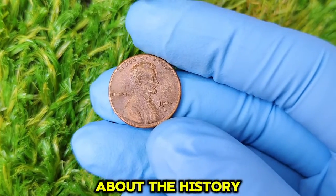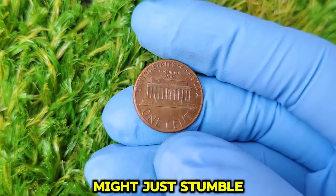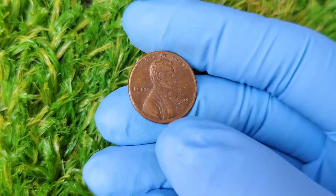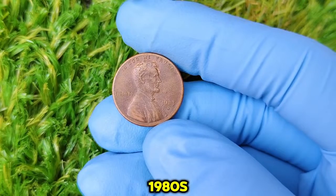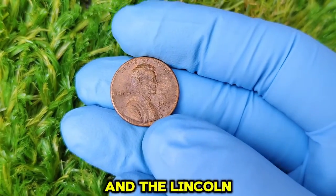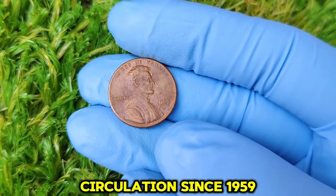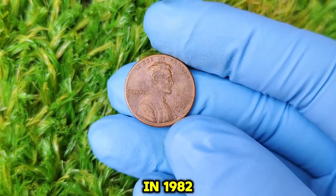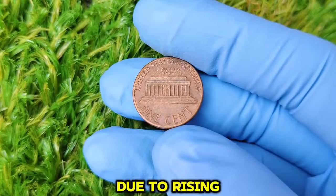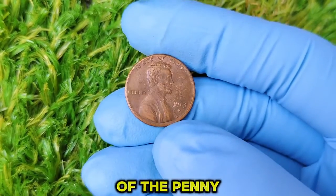We'll be talking about the history behind this coin, what makes it so valuable, and how you might just stumble upon one yourself. Before we jump into the big dollars, let's roll back to the early 1980s. The Lincoln cent, featuring Abraham Lincoln on the obverse and the Lincoln Memorial on the reverse, had been in circulation since 1959. In 1982, something major happened in the world of U.S. pennies. Due to rising copper costs, the U.S. Mint decided to change the composition of the penny.